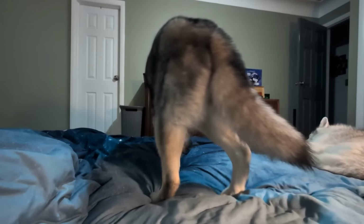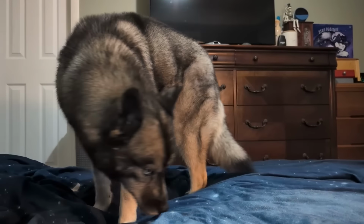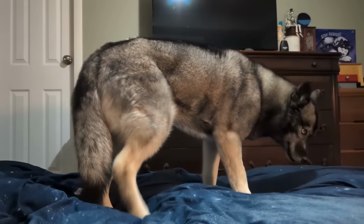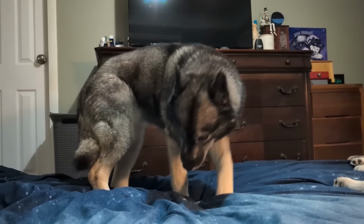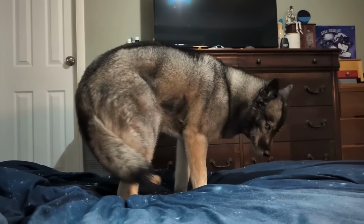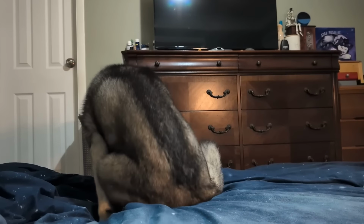Now, when she's done, she will get up. She will go to the foot of the bed. And now she is going to do her circles. Sometimes these circles are really, really fast, and sometimes they're really, really slow. Sometimes she looks like she's going to fluff the bed, but she never actually does the fluffing action like the other dogs do. So we always have to recite the poem. Before lying down, turn once around, or else you'll end up in the pound.